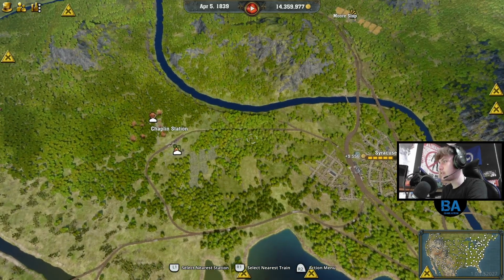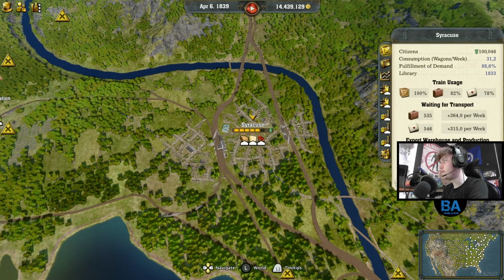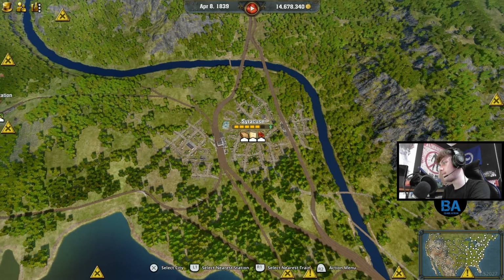I did increase the service numbers. I think there's now 2 trains running the industries into Syracuse, just to get up the fulfillment of demand, as it was on about 85. It did go up to 96, and that's back down to 88. Now fulfillment of demand is quite important, because if it's 60%, the place will grow, and if it's below 40%, it will go down.